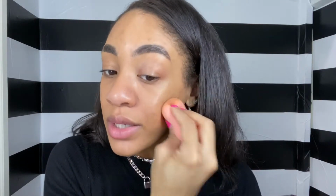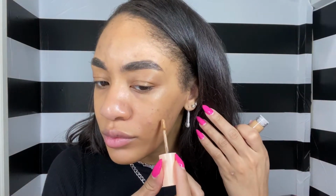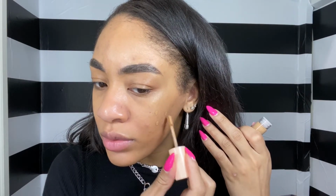Also, I switched beauty blenders. I'm now using the e.l.f. beauty blender. Before, I was just using some random one I had in my drawer that I have no idea where it came from. I probably had it for a while, but that one was so tough. This one is so soft. It almost makes me feel like it's absorbing a lot of the product, but I'm not really sure. Put a little bit more down.